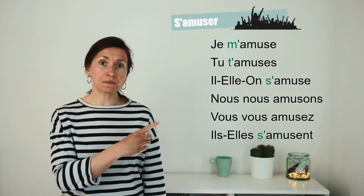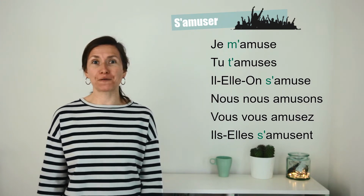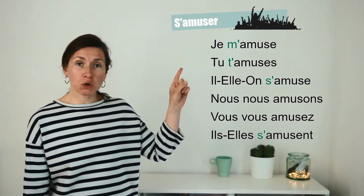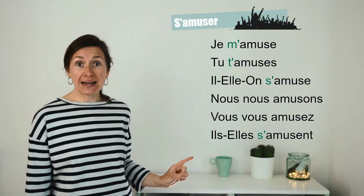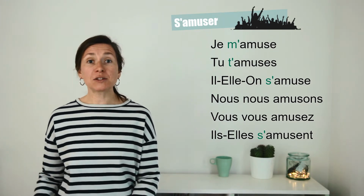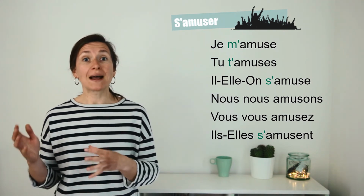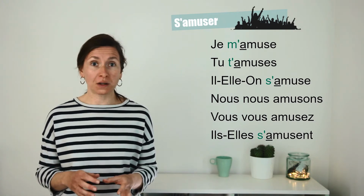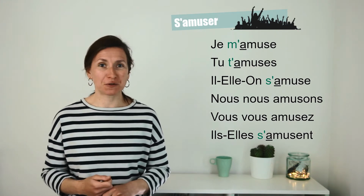In this example here, you've got s'amuser, to have fun. You can notice that the reflexive pronouns for je, tu, il, elle, on, and ils, elles plural form are not exactly the same. We need to get rid of that e because the verb s'amuser starts with a vowel. Okay? So get rid of that e and then just put an apostrophe instead.